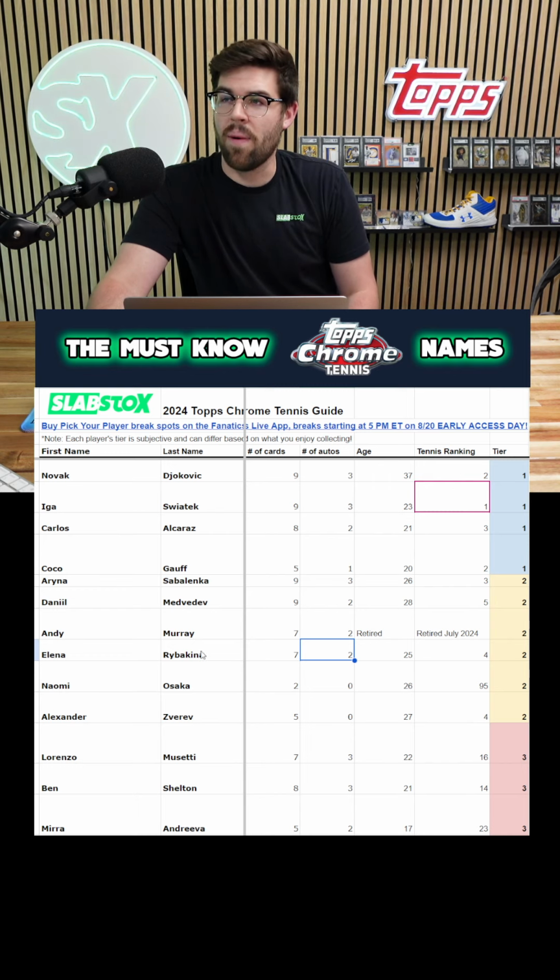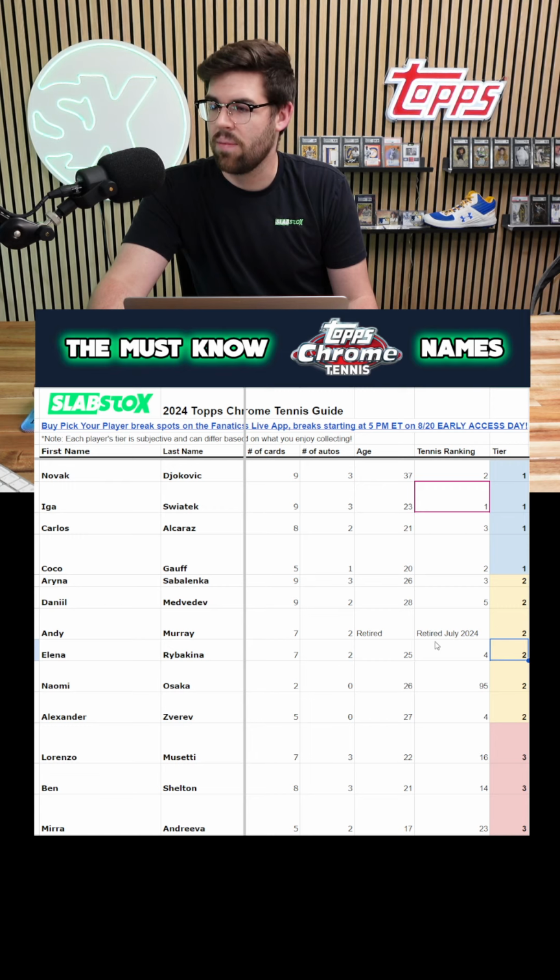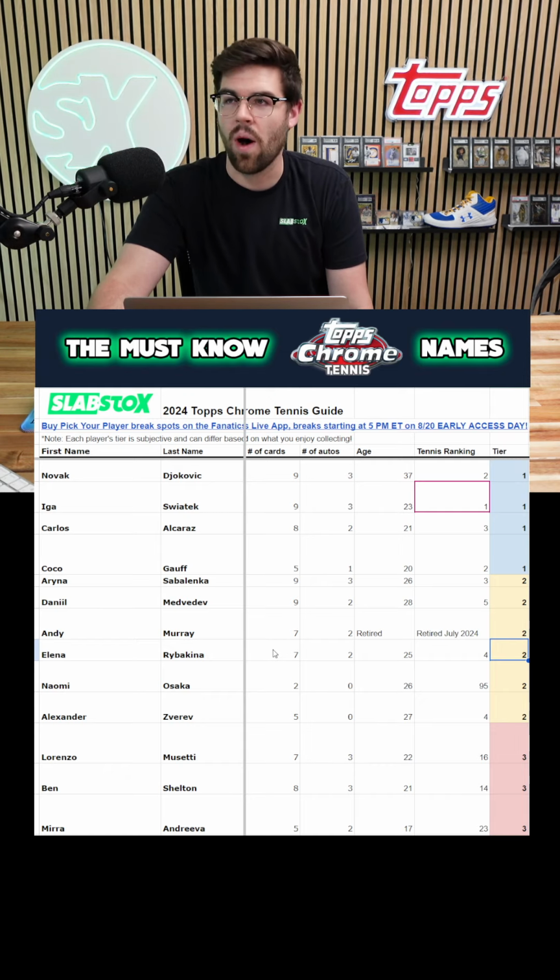All right, Elena Rybakina is also one of the most sought-after players in the set. We are in Tier 2 right now. I'm sure y'all can tell by the yellow 2 right there. But we're in Tier 2. Elena Rybakina is one of the most important players in the set. She won Wimbledon 2021. She probably should have won Wimbledon this year. She choked in the semifinal against the eventual winner.